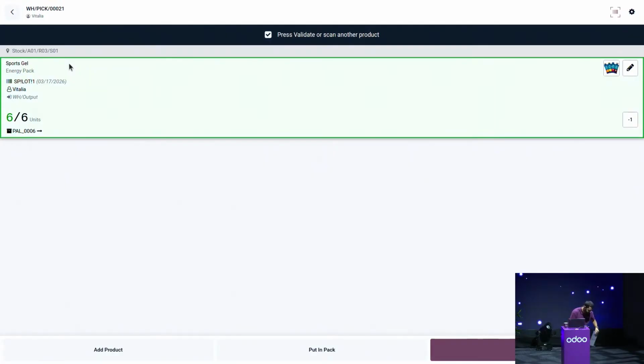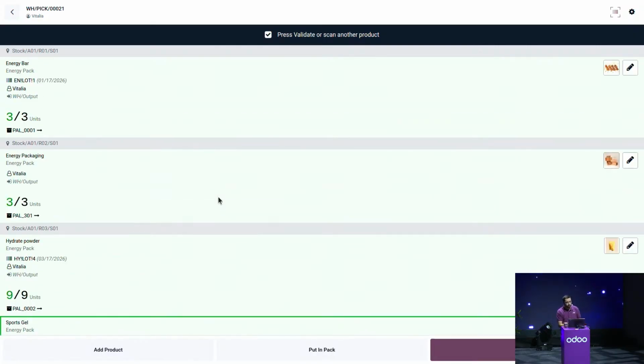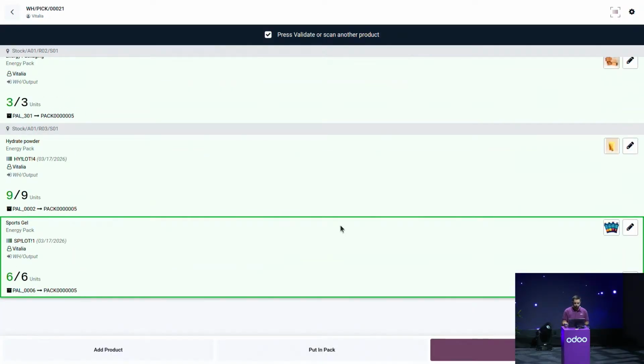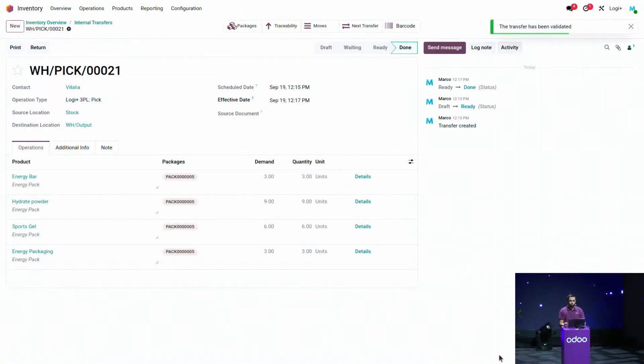And here we go. Right there. Okay, now your move is done. You can click on Put in Pack to put it in a single palette. Boom, you have your palette, the number 5, and you click on Validate. You did the first move.